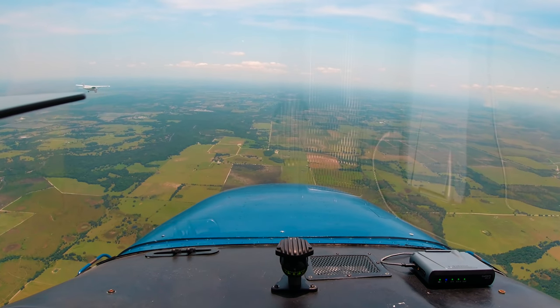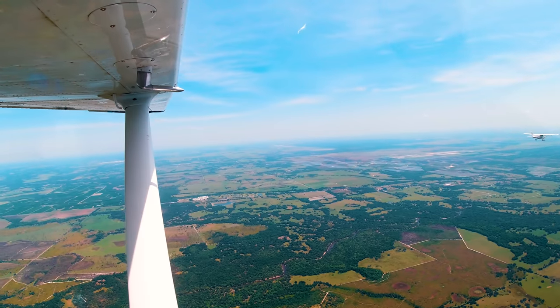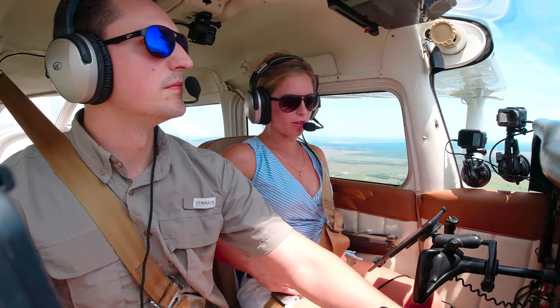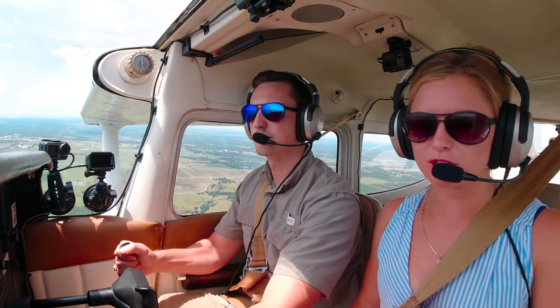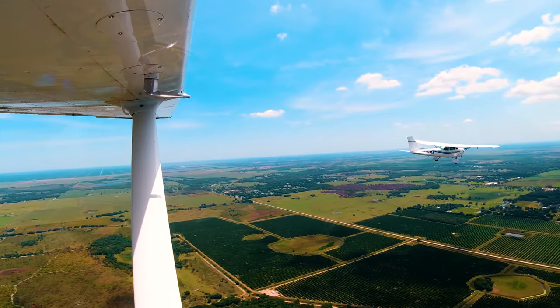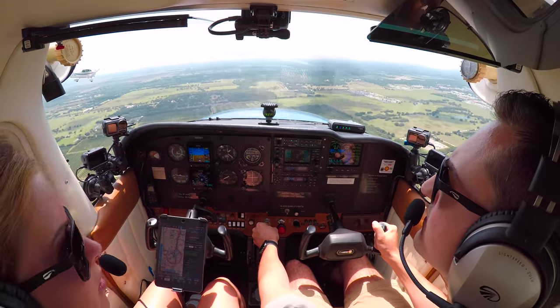You want to do a straight in 2-4 and overhead break? Because of traffic. Yeah, that's what I think. So we'll do a left turn here and just a few. Final for 4. All right, fuel is on both. You've got the mixture. Primer is in and locked. Okeechobee traffic, Skyline 91937, turning crosswind for runway 14.